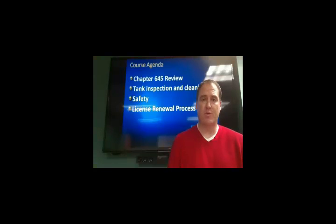The final topic will address the renewal process itself. Each year there always seems to be confusion about which forms go to which office or which documents are sent where. We're going to go through the step-by-step process on where everything is going to be sent, so ultimately you can renew your license. So without further ado, we're going to go ahead and get started.